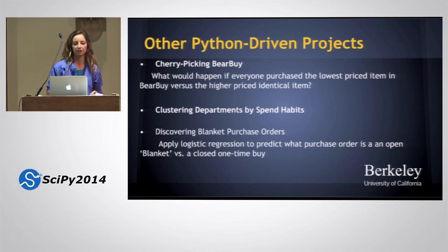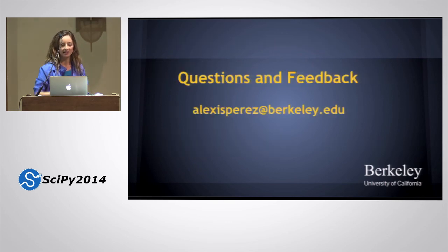And then discovering blanket purchase orders. There's nothing in the data that will tell me this is an open tab or this is just a one-time buy. So we create some features and apply logistic regression to predict what exactly is a blanket order versus a one-time buy. And yeah, if there are any questions and feedback, that's my contact information.